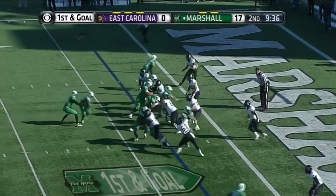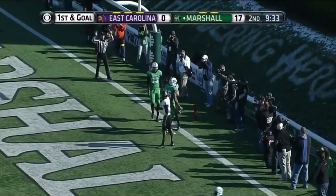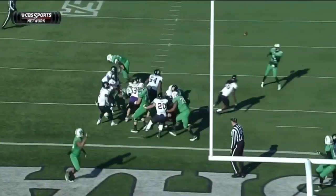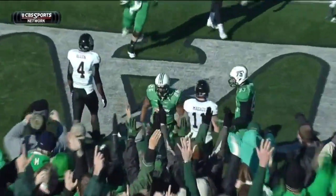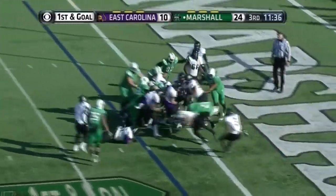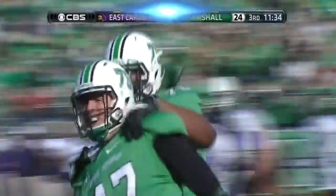The Herd knocking on the door once again. Cato going to fire to the end zone. Wide open touchdown, Marshall. And you'll see the fake, and then he's able to release late, and there's nobody there because they bit up on excellent run action. Started 20 of his last 24 coming in on the ground, barreling his way in for the 2-yard touchdown for Marshall.